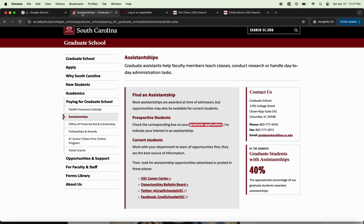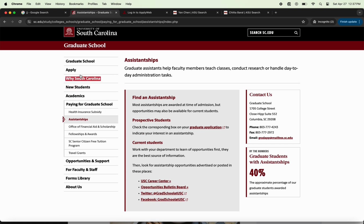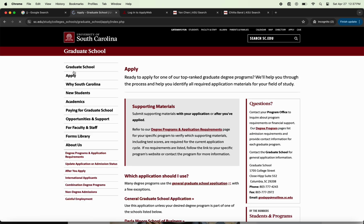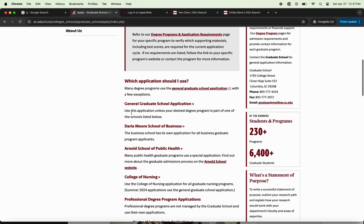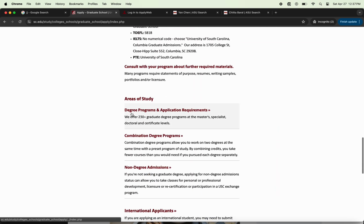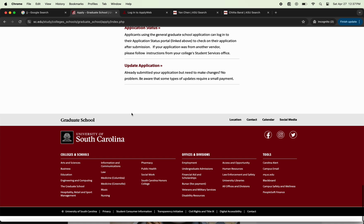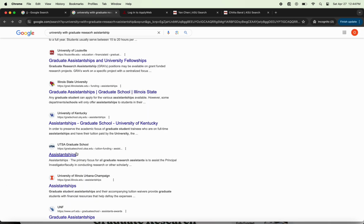So let's check how to apply. Oh, so it seems you need to have completed your application first. Okay, so if you have to apply, then let's see their requirements. So this is everything you need for your application.